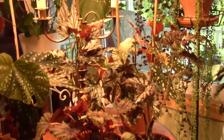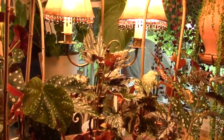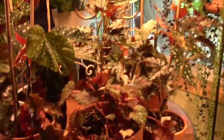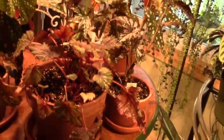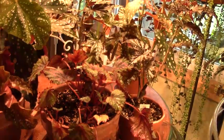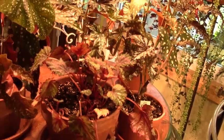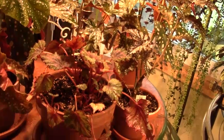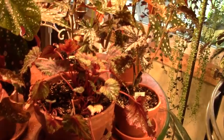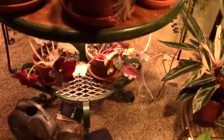I am getting to the point, though, where, in fact, I can tell you for sure I'm not going to be purchasing any more Rex begonias. I'm going to keep what I have, and I'll keep them going as long as I can. But they're a lot more work than the cane begonias. They're a lot fussier, both in light and room temperature and watering. And I just don't want to work that hard on one plant.